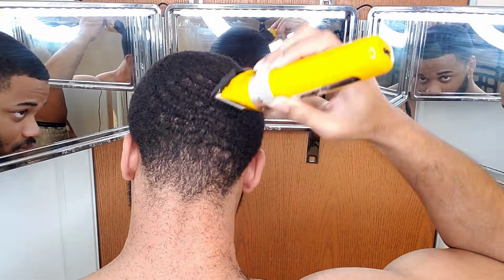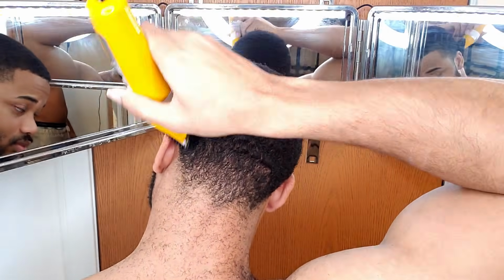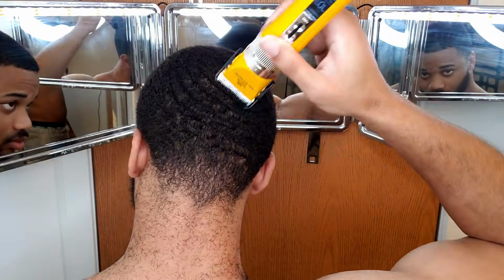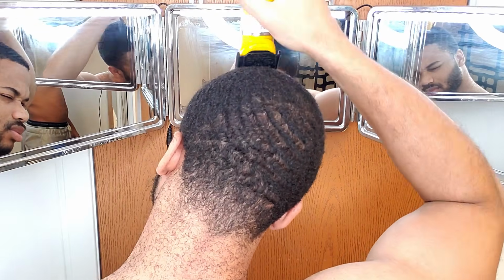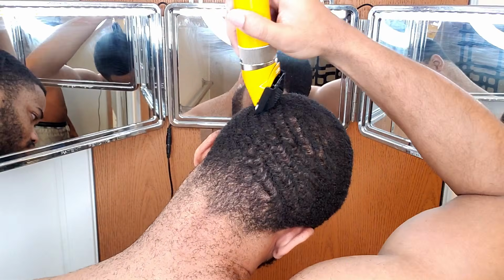As you guys can see, the hairs are getting cut. Everything is going smooth. My blade isn't getting jammed or clogged up by too much hair. That happens with a lot of trimmers out there, where it ends up slowing down or the inside blade won't even move anymore. Not having that issue whatsoever.